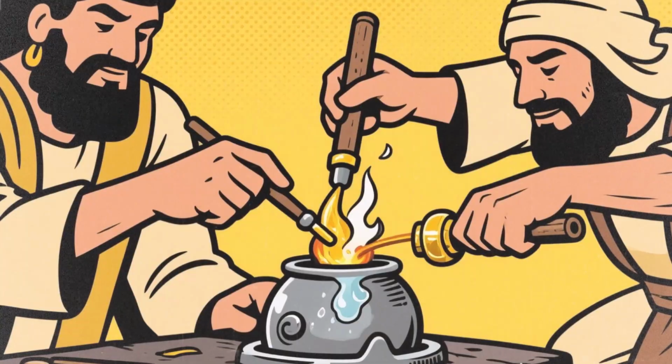Whether the Baghdad Battery turns out to be an ancient electrical device or just an unusually shaped jar, it's done its job of making us curious, making us question, and making us think. And in the end, isn't that what the best mysteries do?